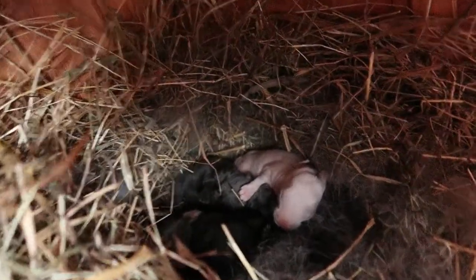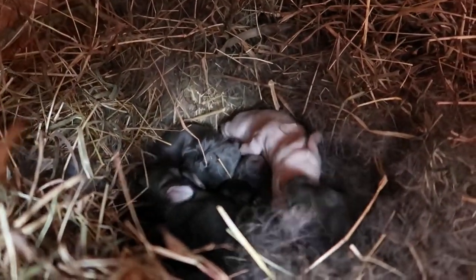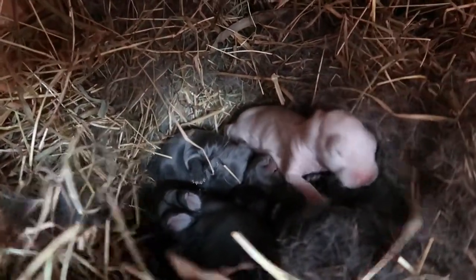But let's see if we can see some baby bunnies. I don't know if we can. Oh yes, look at them. Look how cute. They're getting so big already. So there's eight baby bunnies. She did an awesome job. I'm so proud of her. Hold on tight because they will flip out of your hand super fast.